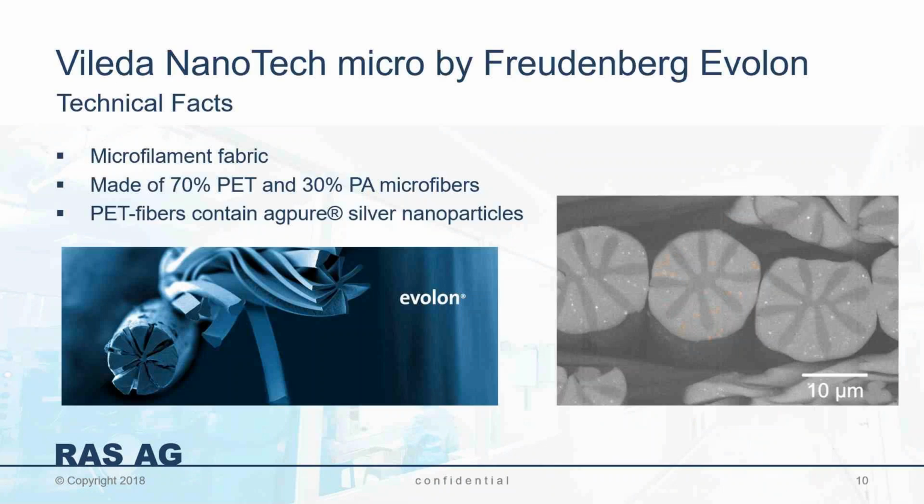So let's go to the application. The company Freudenberg invented, a few decades ago, I think, the so-called microfilament fabric Evolon, which is a non-woven with a special geometry that makes it very nice for dirt removal and cleaning purposes. But you can see on this SEM picture on the right that we have a challenge here, because we are talking about microfibers. Microfibers have diameters of only around 10 micrometers. This means if you want to incorporate biocidal active substances, you have to use ones with a particle size that is lower than the diameter of the fiber.